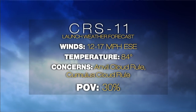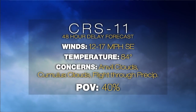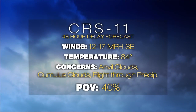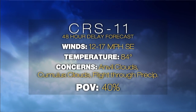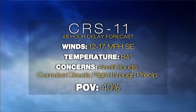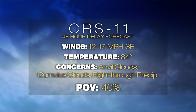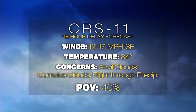If we were to move to the backup day, which is Saturday, weather degrades a bit. We have the low-level flow back to the southwest as the Bermuda Ridge axis slides back to the south. And that should pin the sea breeze a bit closer to us and also the thunderstorm activity. So a little bit worse case, still fighting the anvil clouds, even if it moves inland. But I think we're adding the flight through precipitation rule for the Dragon capsule. We may have our own activity very close to the doorstep. So 40% chance of violation if we were to go Saturday.